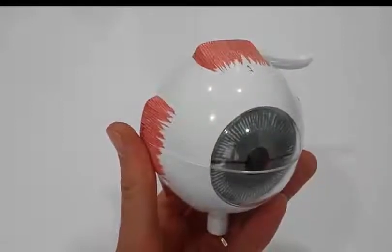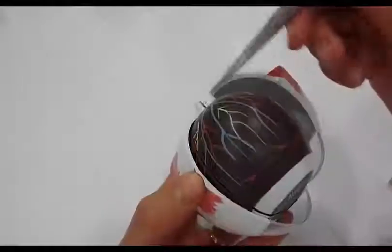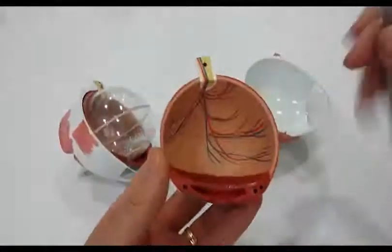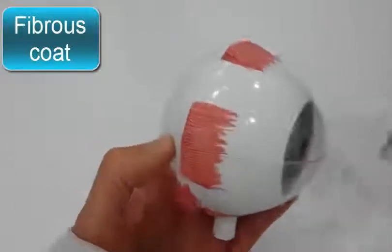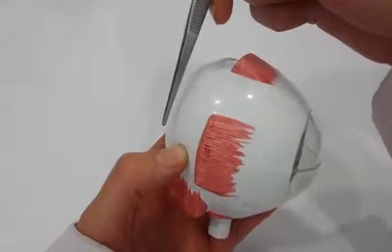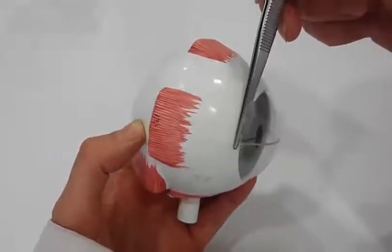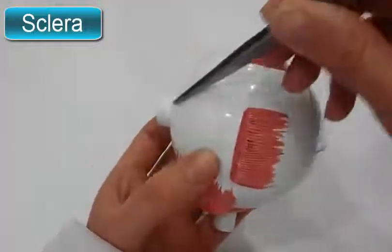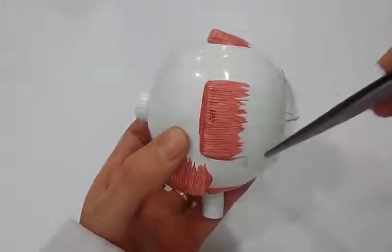The eyeball consists of three coats, which are the fibrous coat, the vascular pigmented coat, and the nervous coat. The fibrous coat is made up of a posterior opaque part, the sclera, and the anterior transparent part, the cornea. The opaque sclera is composed of dense fibrous tissue and is white.